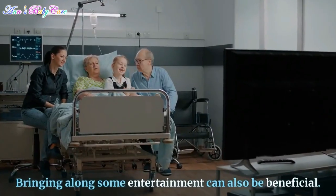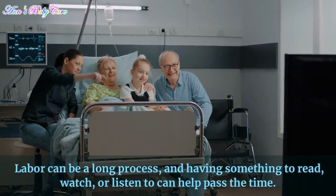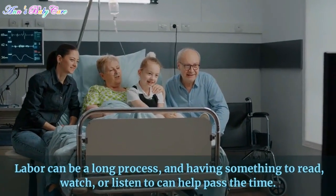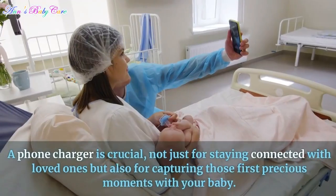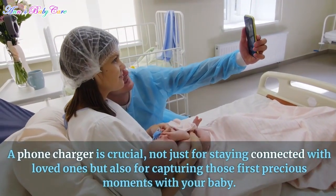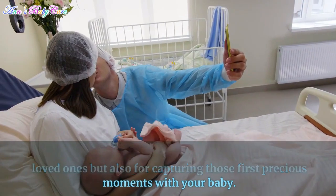Bringing along some entertainment can also be beneficial. Labor can be a long process, and having something to read, watch, or listen to can help pass the time. A phone charger is crucial, not just for staying connected with loved ones, but also for capturing those first precious moments with your baby.